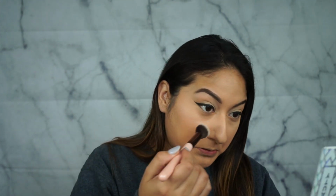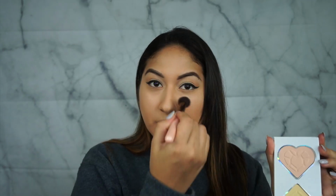Ooh, I got a nice little glow already. I just used a little bit. I washed my brushes last night, but I feel like they're still a little damp. I feel like it's skipping a little. That glow, honey. I want you guys to peek at it a little closer.